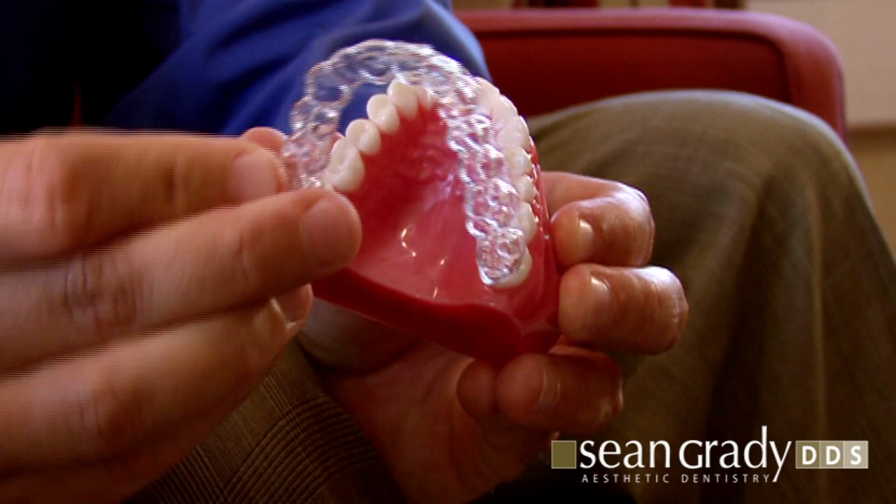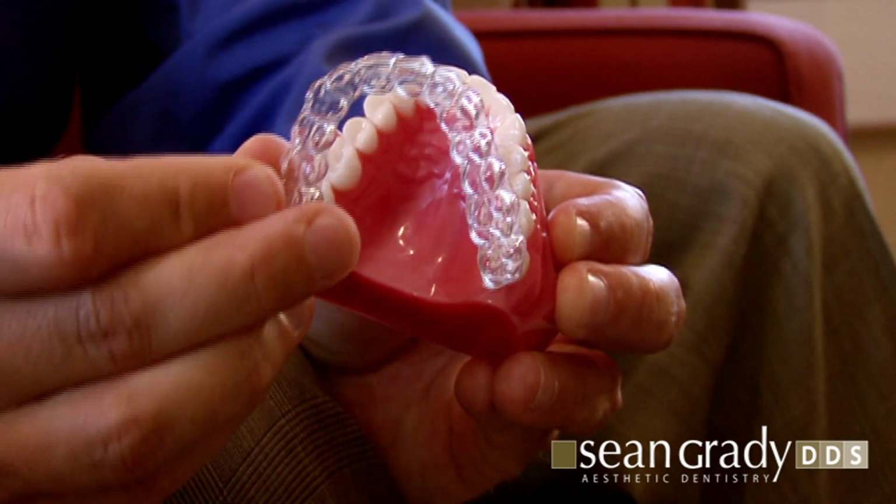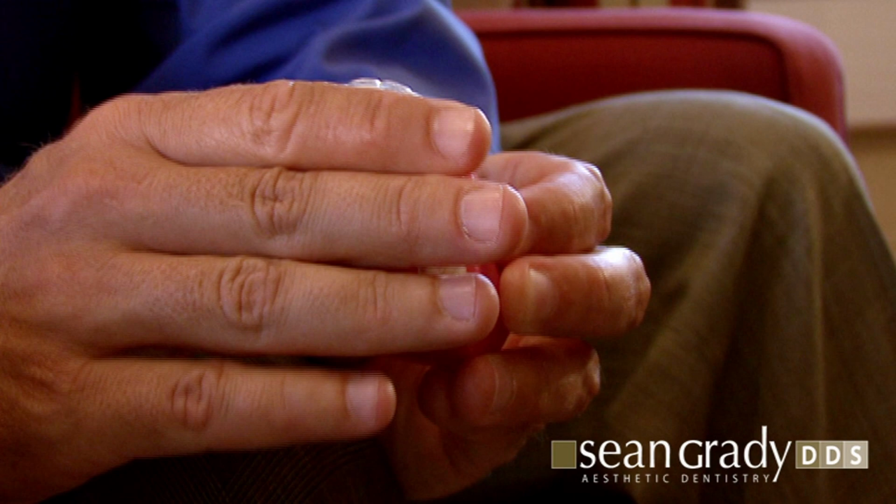Just like your orthodontist told you 20 years ago, if you didn't wear your retainer, your teeth would go crooked again. But the advantage to these is that they're clear and they're plastic. They're pretty innocuous. You just put them in and take them out. So patients seem to really like it.